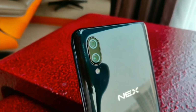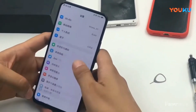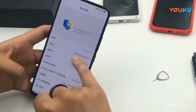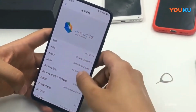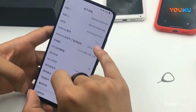Under the hood, the Nex settles for a Snapdragon 710 coupled with 6GB of RAM and 128GB of storage, making it the second device after the Xiaomi Mi 8 SE to be sporting this chip, while the Nex Ultimate gets the top-of-the-line Snapdragon 845 chip coupled with the Adreno 630 GPU, and 8GB of RAM and 128 or 256GB of storage. Both phones sport a mammoth 4000 mAh battery.